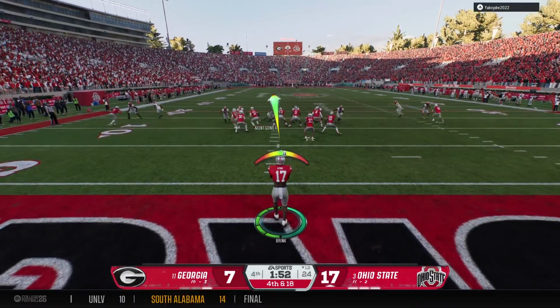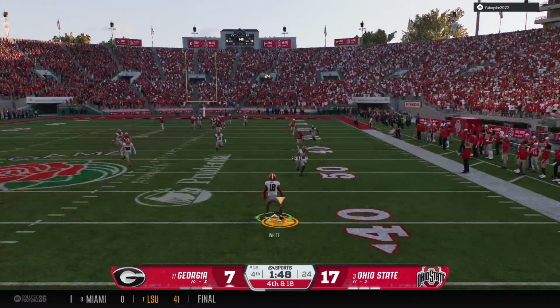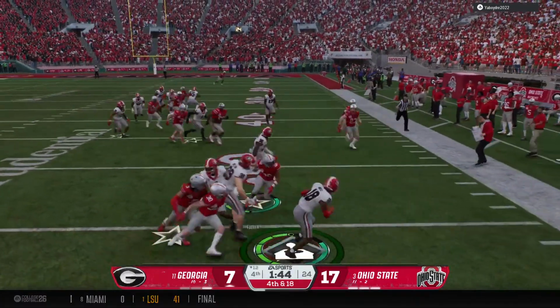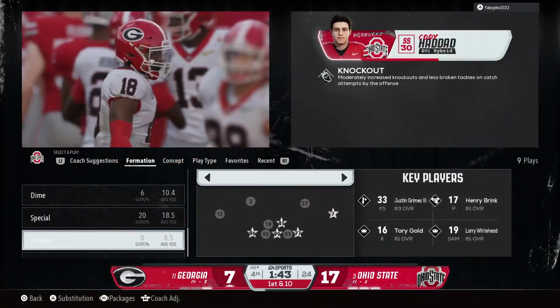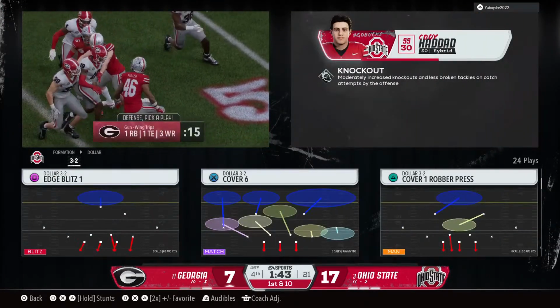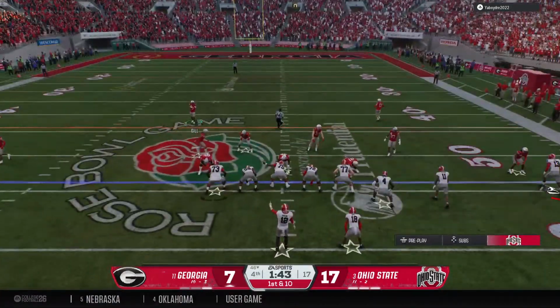The Buckeyes will have to kick it away. It's a rough series for the offense, and now he's on to punt it away. We'll see what he can do with the return. He's got some daylight, turning on the speed. So here comes the first play of the drive. They'll begin at their own 46.